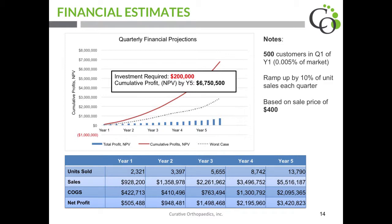So then lastly, talking money. We're looking at a $200,000 investment. By year 5, that would be an NPV of around $7 million. We got to this number by thinking that we can get sales of around 300 units in Q1 of year 1. This is from doing market research, talking to physical therapy centers, looking at their patient population who would actually be candidates for this brace, and then ramping it up by 10% each quarter.